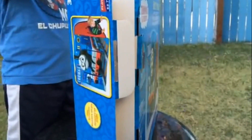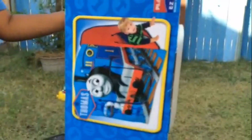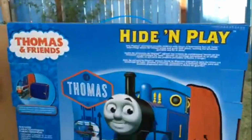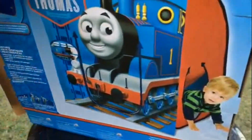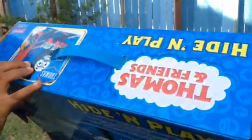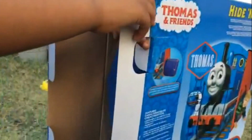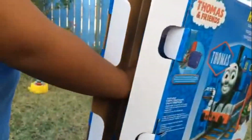Two sideways. Oh, this is also, you can see how it looks. And here is the back. Back side, okay. And this is on top. Oh, this is the top. Add a handle. Time to open. Alright. Whoa. Are you excited?